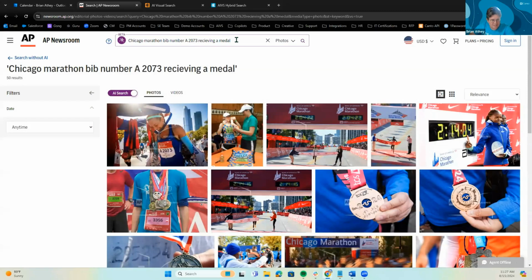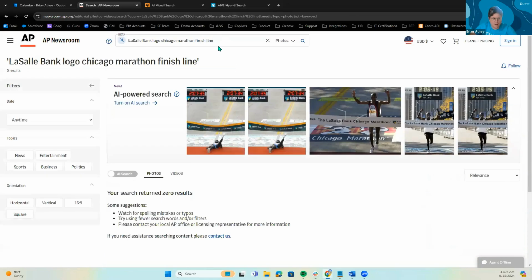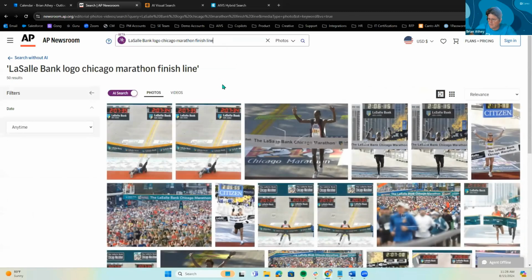Now, where the fun stuff gets in for marketing is we know that people pay a lot of money in order for our brand to be seen at this marathon. So let's go for a specific bank. Let's say we had LaSalle Bank logo, Chicago Marathon finish line. Now, if I turn off the AI and search for this, I'm not going to be able to retrieve anything. In fact, I think it's going to be 0. Go ahead and see if anything populates. Doing this in real time. Bingo, nothing. Turn on the AI, get some accurate results here. Boom, LaSalle Bank finish line, Chicago Marathon.